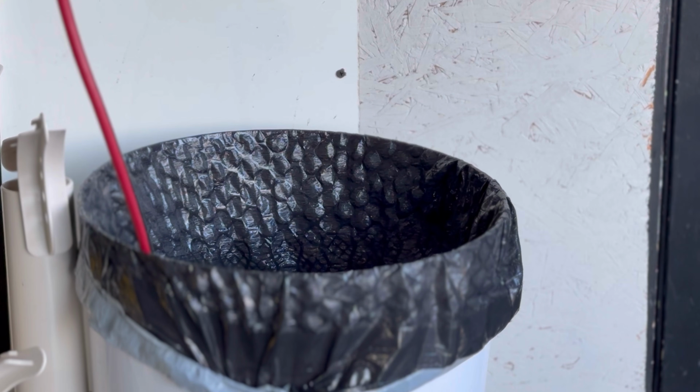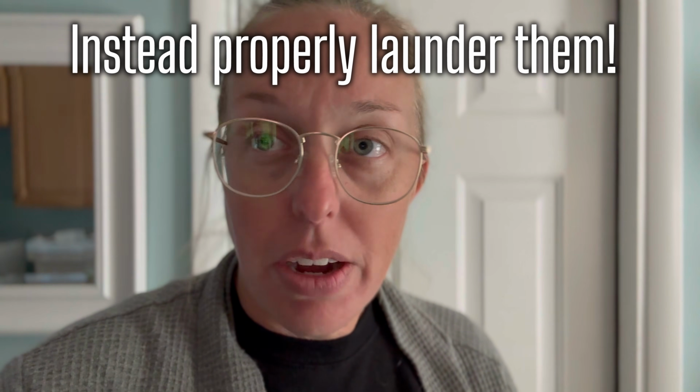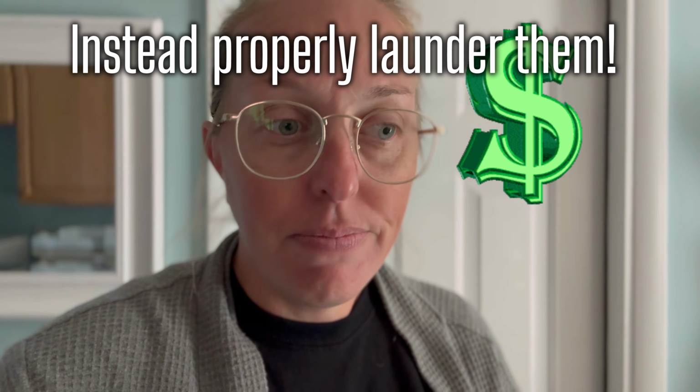Some of y'all are out there throwing away your towels after one use, or you're immediately demoting them to interiors. You're throwing away hundreds, if not thousands of dollars over a year in microfibers, let alone the landfills that you're throwing your microfibers into. So for me, laundering my microfibers saves me money, saves the environment, but also it gives me better quality work on my customers' cars.